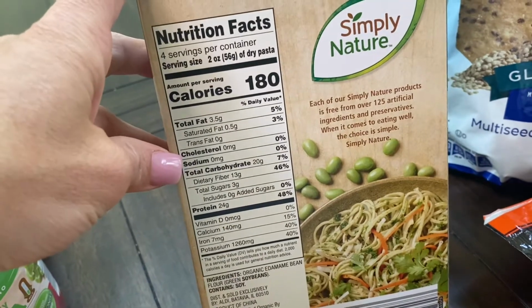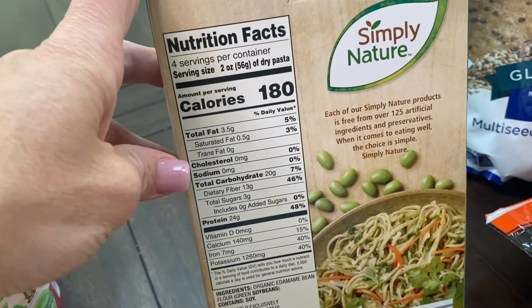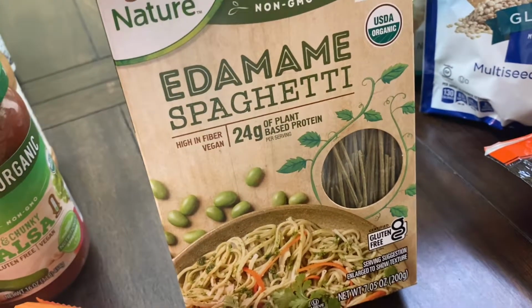And really the carb ratio on this is amazing. It's only 20 grams of carbs for 56 grams of dry pasta. That's half of what it is in normal pasta. So if it tastes delicious and it's healthy, we'll see, but that sounded good.